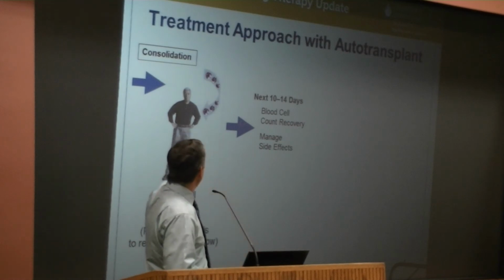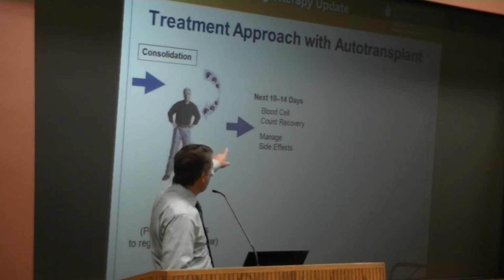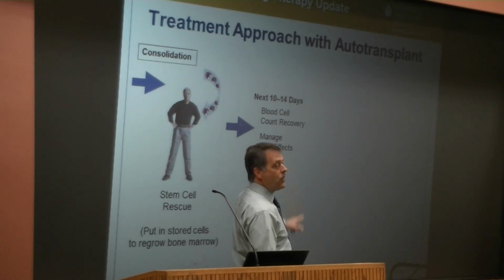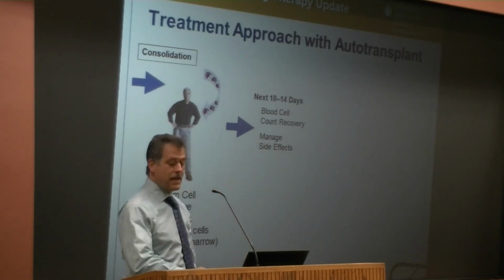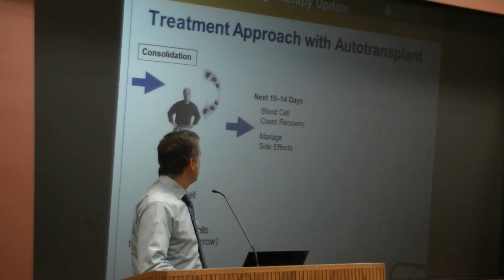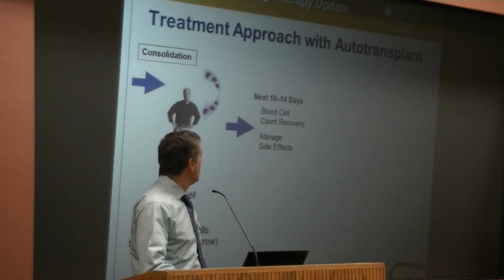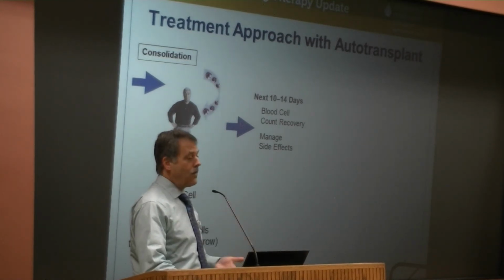And then you put back in the new cells, and they take about 11 days for the new white blood cells to grow back. Sometimes 10, sometimes 12, but very consistently 10 to 12 days. And then the white blood cells can heal you from the chemotherapy.